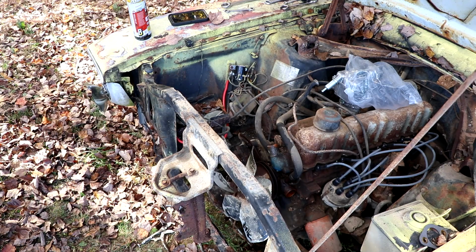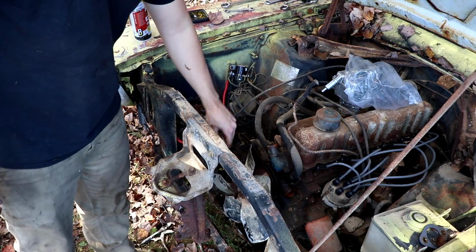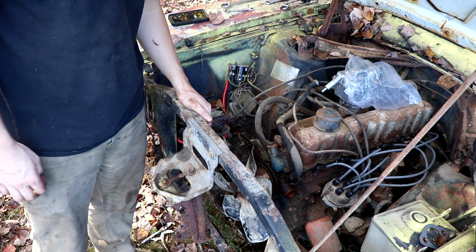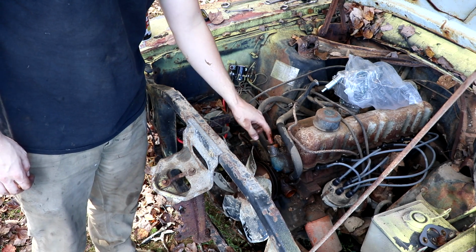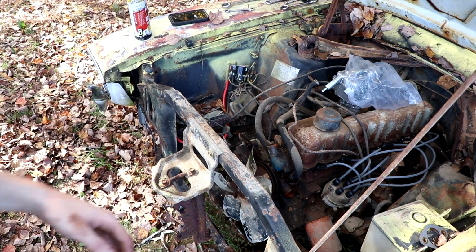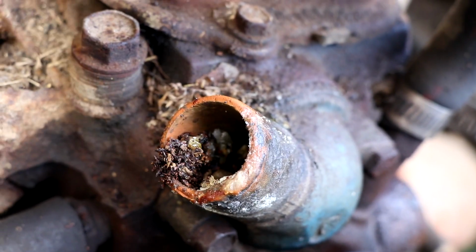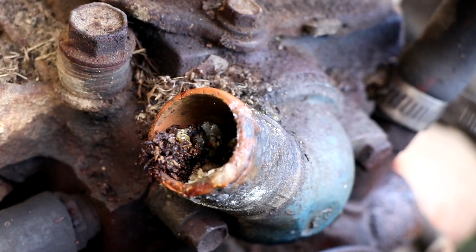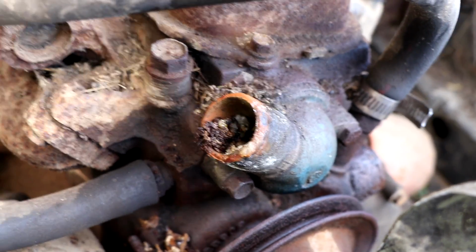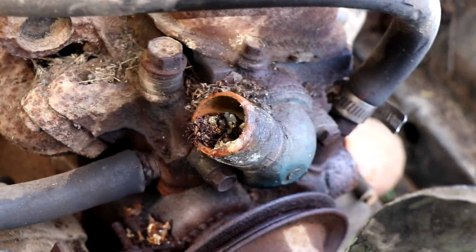Perfect. Well, now while we have all this access up front, we'll pull the fan and try to get this water pump out. Because if you can see what's in here, let me show you that real quick, because it's not great. So check out the thermostat housing. My hope is that that did not get into the engine. So it's a good thing our radiator actually ended up being bad, because all this junk was in there. Typically, you don't really ever see that.